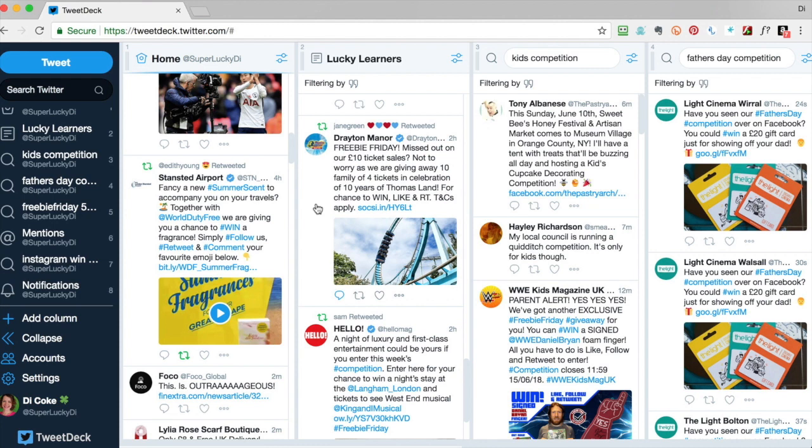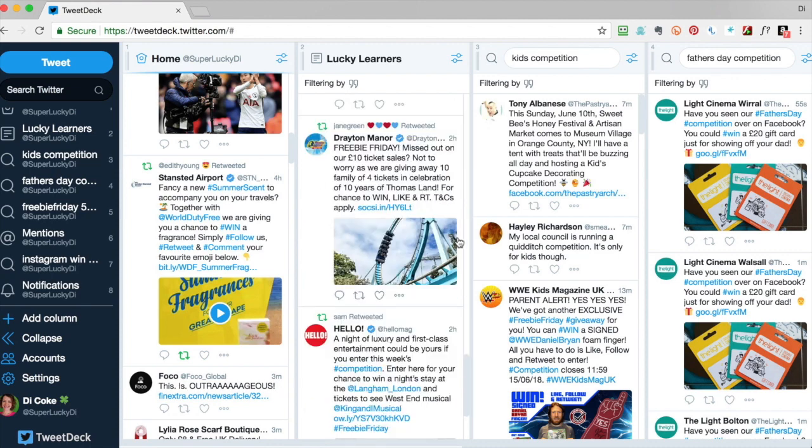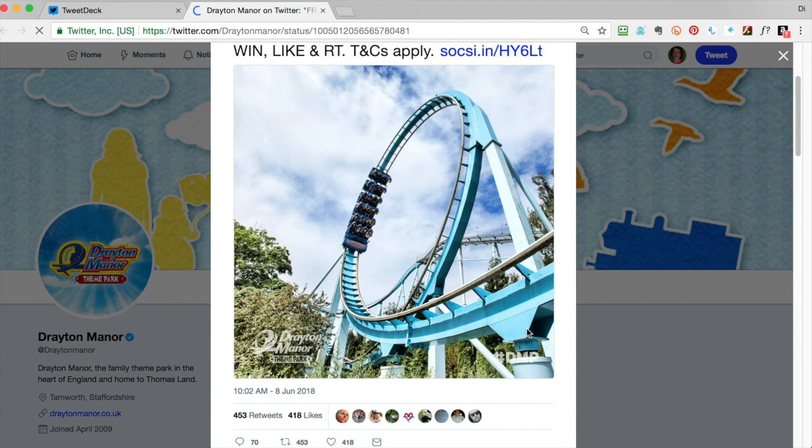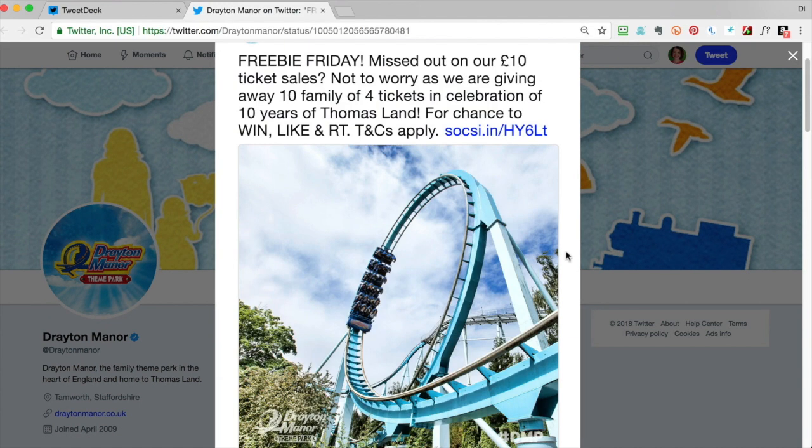So you can interact with any tweet here on Tweetdeck by replying and retweeting and liking underneath. If you do send a reply, you can't add photographs in Tweetdeck here. But if you want to go to the original tweet, you simply click on the timestamp and that will open in its own browser window. And you can just reply as usual here, adding any photographs or GIFs if you want to.